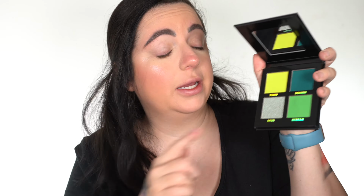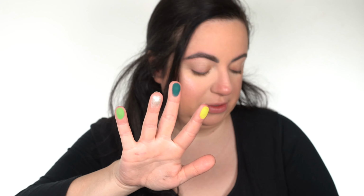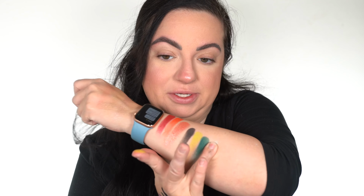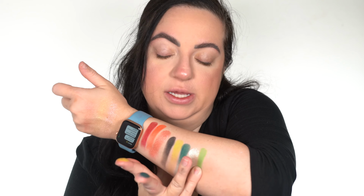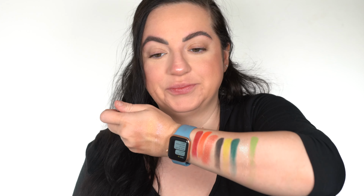So, okay, let's swatch the Creepy Crawly. Let me tell you, that lime is delicious. Gorgeous, gorgeous, gorgeous. Oh my gosh. Squirm, Toxin, Spun, and Scream. Oh, Spun is so freaking gorgeous. I think it's more of a topper, honestly, though. And Scream. I love greens so much, but today is just not a green vibe, in my opinion.